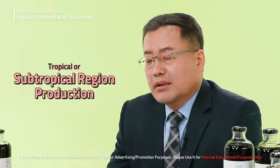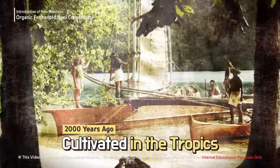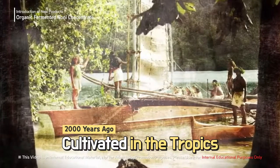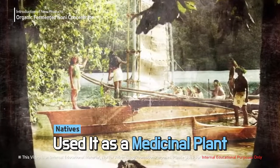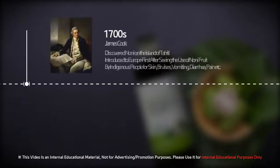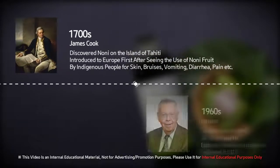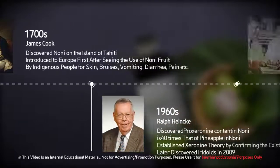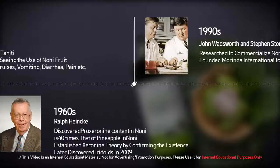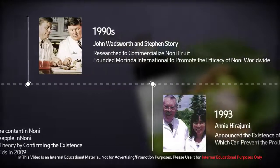Noni is a tropical fruit that is grown in tropical and subtropical regions. It has been cultivated a lot in the tropics since 2,000 years ago, and the natives in that area have been using it as a medicinal plant for a long time. In the 1700s, a captain named James Cook first saw the fruit called Noni. After that, Noni was gradually introduced to the developed countries of the Western powers. A lot of research has been done since Noni was introduced. After that, Noni was consumed by many people and began to be tasted.